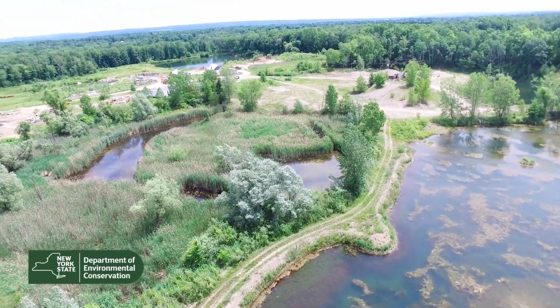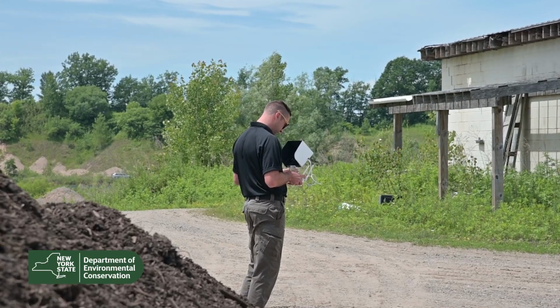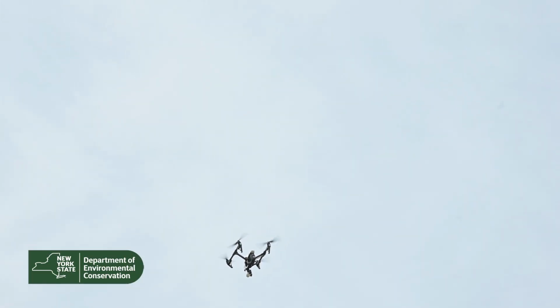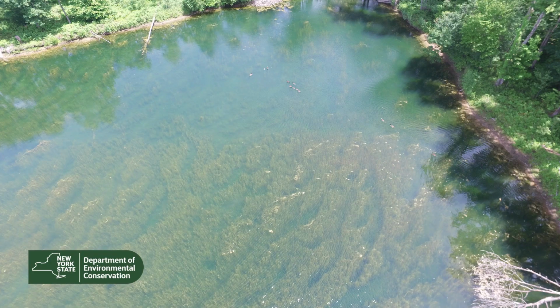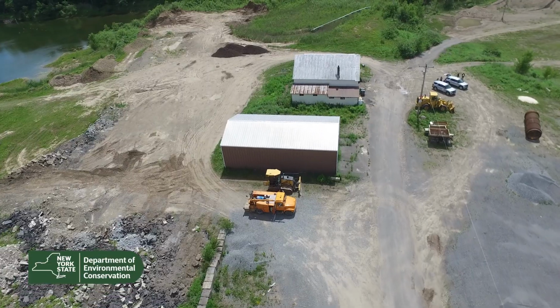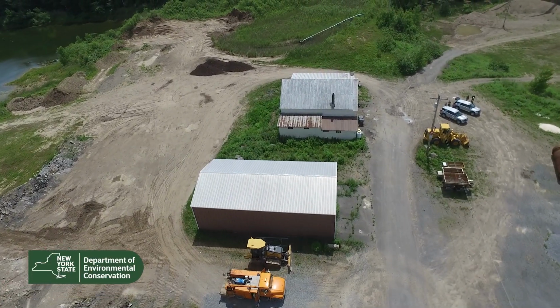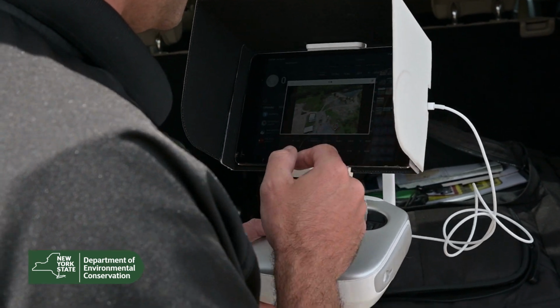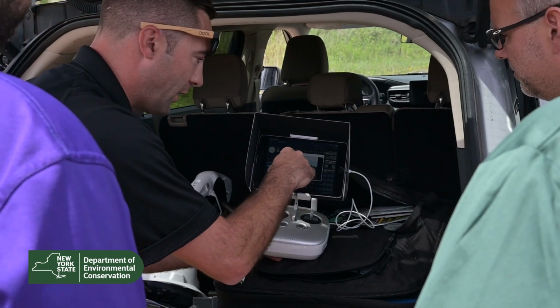As a DEC UAS pilot, I will come out and take aerial photographs of the site, so different areas where we want specific reclamation to occur. We'll take photographs of that, as well as just aerial photographs of the entire site, and do basically a video fly-through, so that people in the office who don't have an opportunity to come out to the site can basically watch the video or look at the photographs and get a good assessment of the situation.